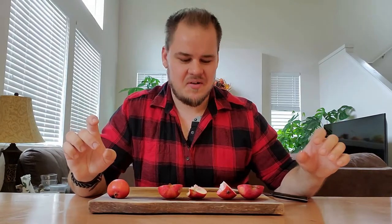There is absolutely some more nuances to this apple that a regular apple maybe doesn't have. Most notably for me, it seems to be the acidity. Maybe that slight berry acidic flavor that you maybe get in the background. Other than that, it tastes like just a really, really good apple to me. So I'm gonna leave it at that.